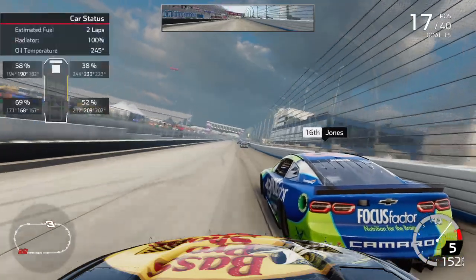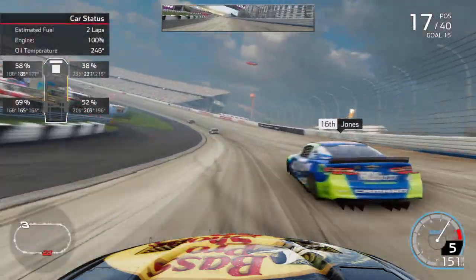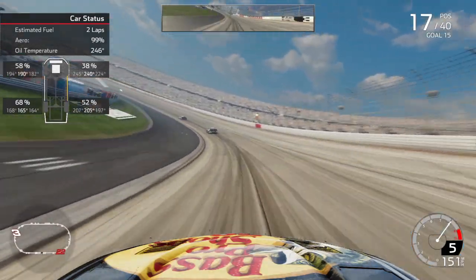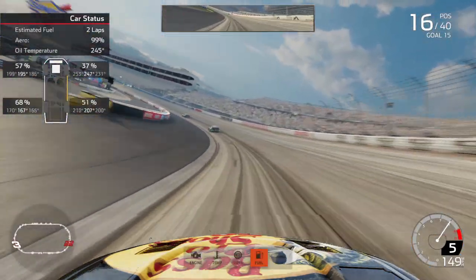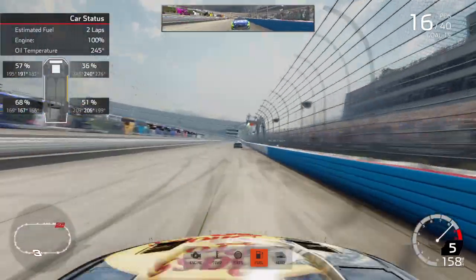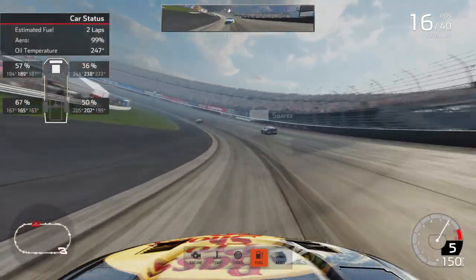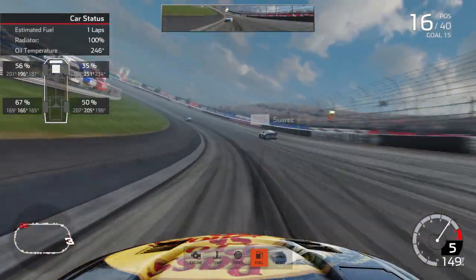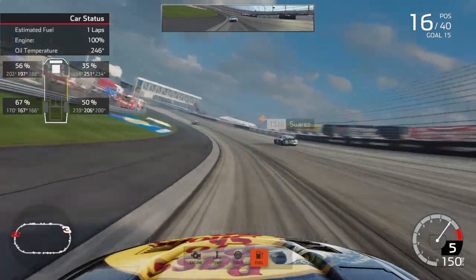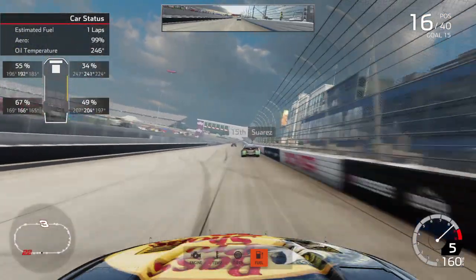And we're coming back to two laps to go in the stage, and we only got two laps of fuel. So what is going on here? What's going to happen? I had mentioned at the beginning of the stage about fuel. Yeah, we're not going to make it. We're going to be short, I think, and I think most of the field would be as well. Okay, this is going to get interesting here. Is everybody going to have to coast? I don't know what the deal is.